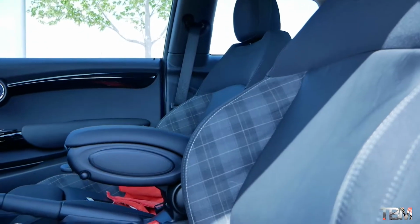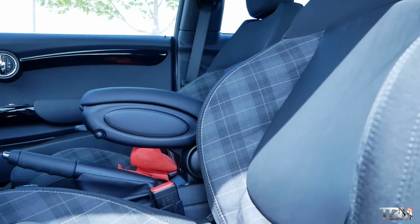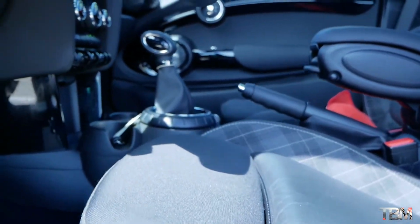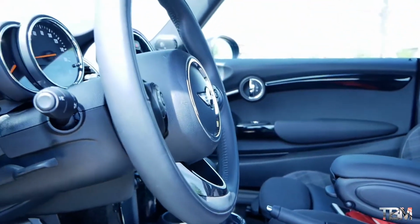These seats are very comfortable. It's a combination of leather and cloth. Kind of almost feels like the Golf GTI seats, the GTI's famous cloth seats. This feels like that, but this thing is comfortable. It supports your back, your torso, and I just sit perfectly in this car. I love the seats.